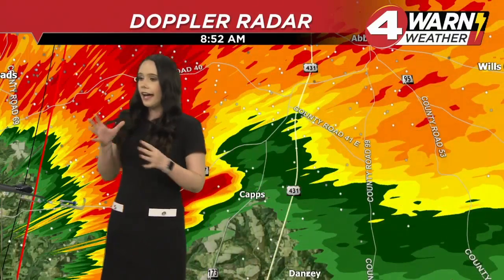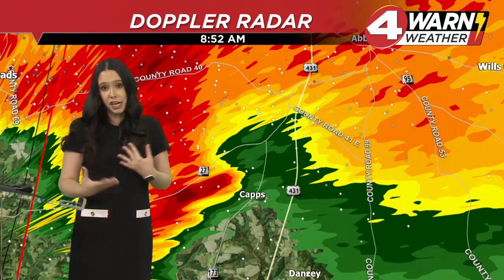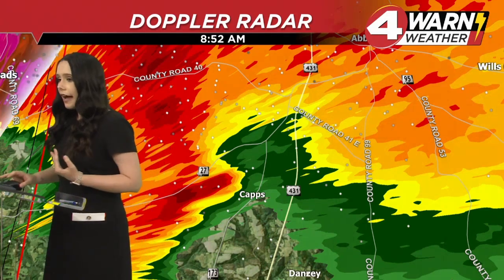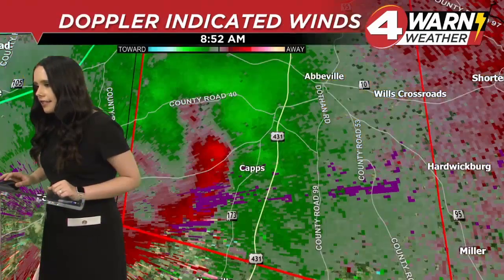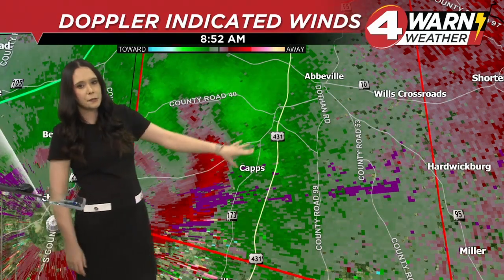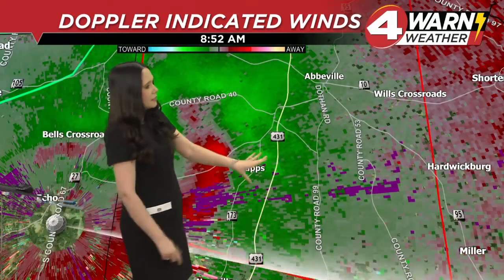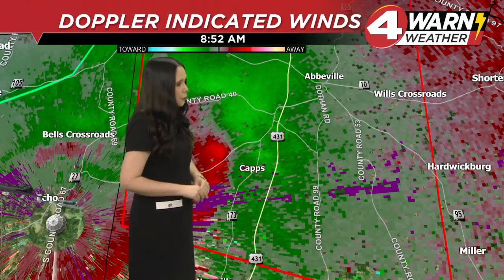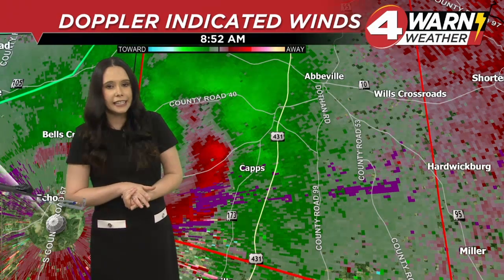It does look like the worst part of this storm will pass right to the south of Abbeville, but Abbeville, you need to be in your safe place as the storm moves through, because that chance for some very gusty winds is there as well. So we'll go over to velocity and a little broad rotation showing up in this storm. So right here where you see the reds and the greens coming together, that's where we'll see the rotation. So caps, this is going to move right over you. And again, getting very, very close to 431 in Henry County.